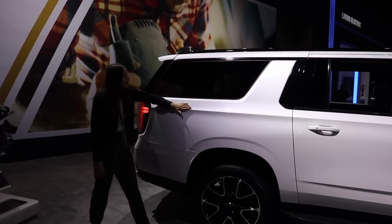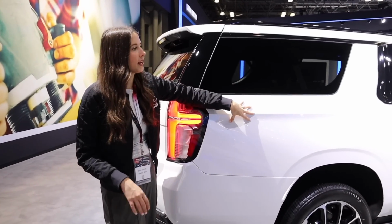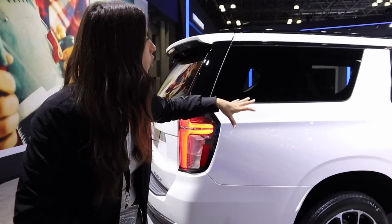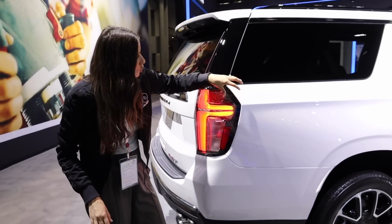And then we get into what is the bus. So basically you can think of the Suburban like, you know how the Yukon has the Yukon XL, you know how the Ford Expedition has the Ford Expedition Max. Well, instead of having a Tahoe XL, they just have a Suburban. So they're the same vehicle on the interior, you just get more junk in your trunk. It's about 12 inches more of trunk space.